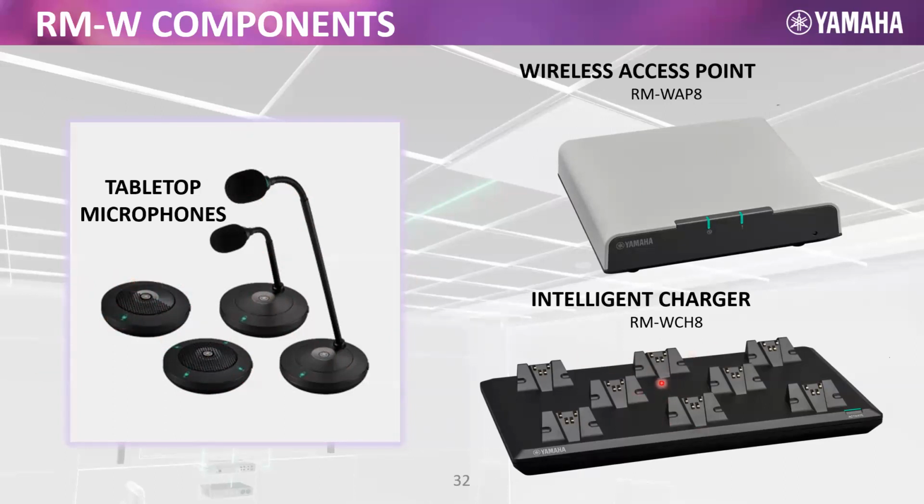Here's our smart charger. You can have up to, I believe, more than 2, but at least 2 chargers per WAP, and we'll look at that in the software. So you could do a combine and divide and split this into an A and B room and have a charger in each half. You only need 1 Cat5 wire from your network to add this system to your audio system. It's 1 Cat5 to the wireless antenna. This charger talks wirelessly to the antenna, as do the mics.